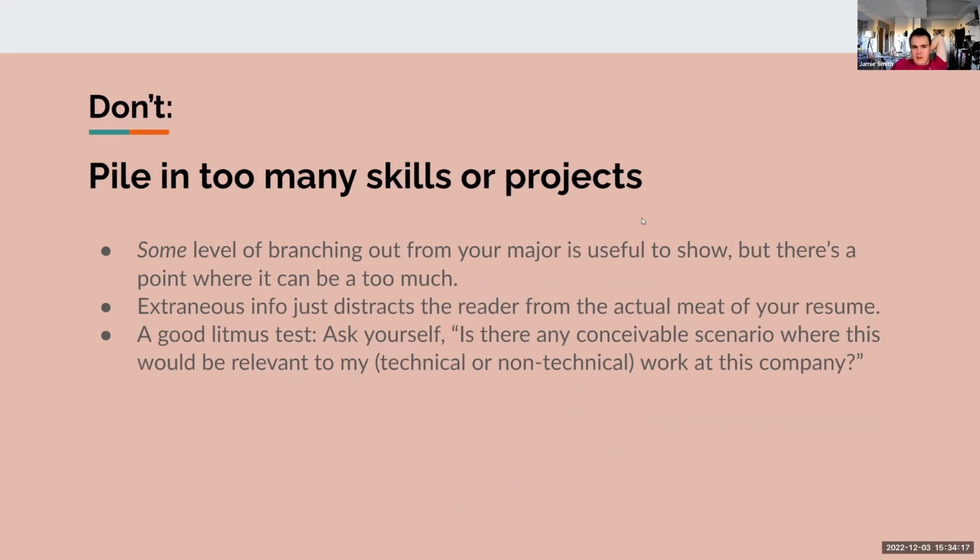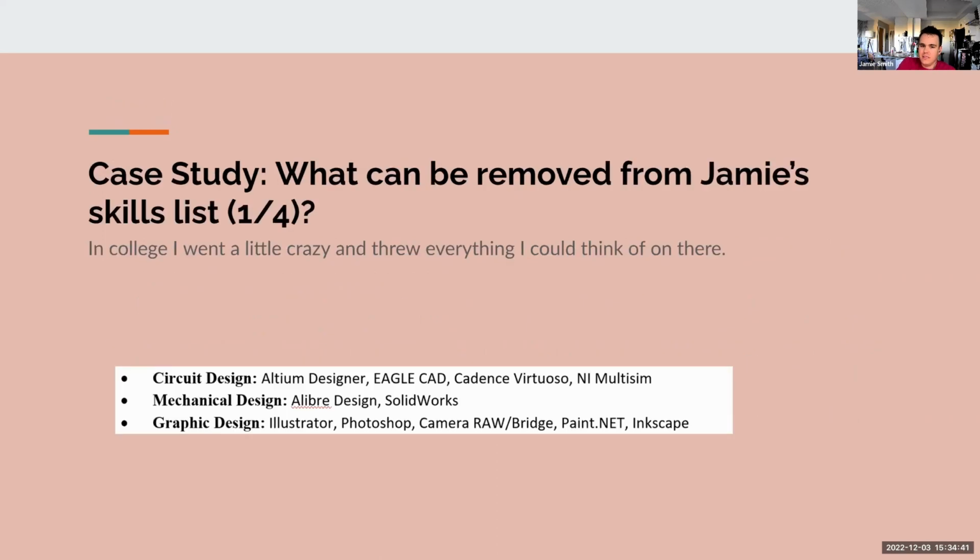Another thing to do, don't pile in too many skills or projects. Some level of branching out from just your major is useful, but there's also a point where it can be too much. Extraneous info at some point just distracts the reader from the actual meat of your resume. A good litmus test is to ask yourself, is there any conceivable scenario where this would be relevant to my technical or non-technical work at this company? And if not, you might want to consider deleting it.